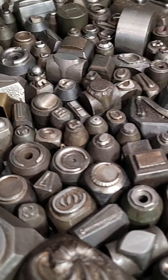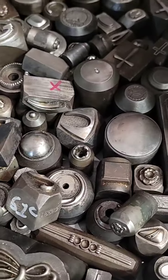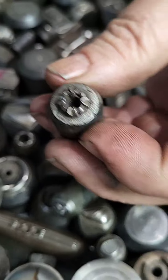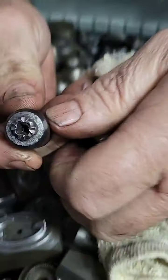What would be neat in here? These are all mountings for stones. They're for calibrated sizes, all this stuff. Looking at that, that's a head for a stone. Look at that. Vincent's ready with the cleaning rag.